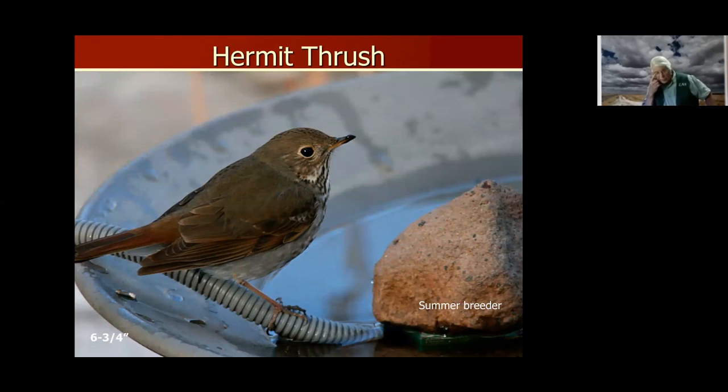Another bird that usually migrates through my yard, sometimes in the spring, sometimes in the fall, and it's a summer breeder up in the undergrowth, up in the mountains, in the forest, is the hermit thrush. Hermit thrush is in the same family as robins. Robins are thrushes. But they're a little bit smaller, 6 3/4 inches instead of 10 inches. And they tend to have this brownish coloration.